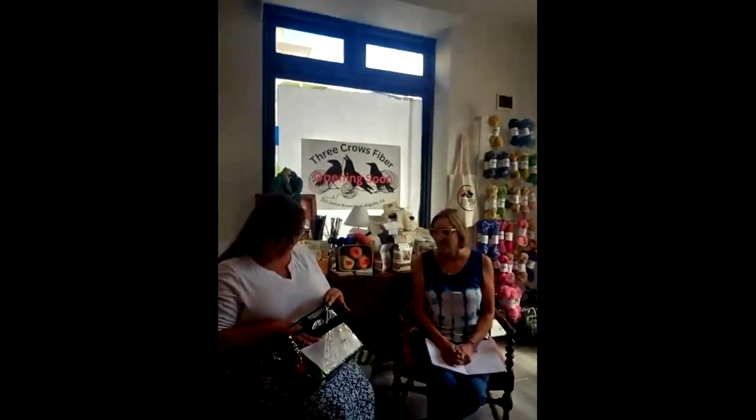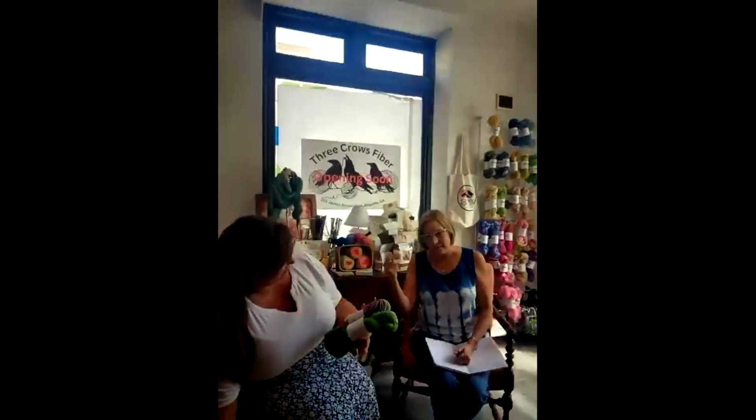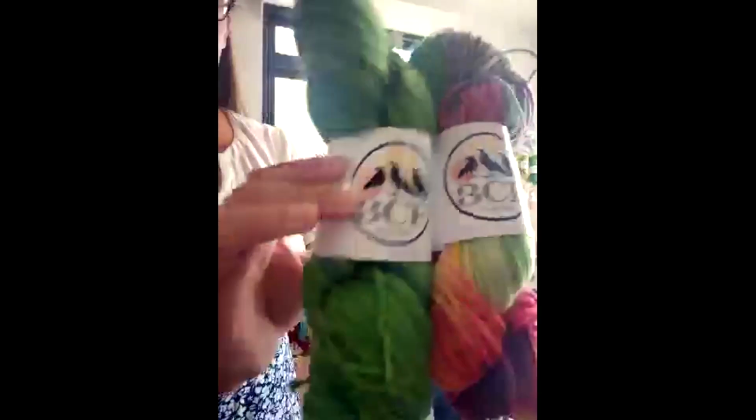The official name of it is the Sheep and Crows Knit Along. I had to look at the title. I keep working with the working title in my brain, unfortunately. The two yarns are dyed by Karen here for Three Crows Fiber. And a little subsidiary of our Three Crows Fiber, which we're opening next week, is called 3CF. It stands for Three Crows Fiber. I'm a dyer, and I've been really enjoying dyeing. We worked together and she came up with a pattern. I said, let me dye that yarn. So it was really fun to do all that investigation.